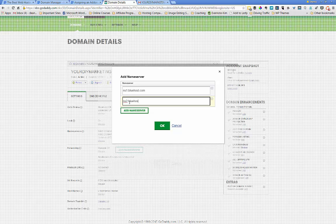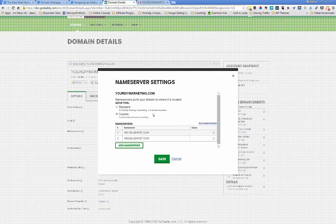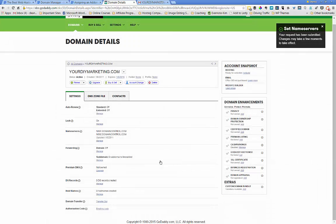So you have ns1.bluehost.com and ns2.bluehost.com. We're going to click OK. So we're going to save it. Now again, see up here, it says your request has been submitted. Changes may take a few moments to take effect. That's kind of new, because normally they are very careful to say it may take up to 24 hours, sometimes longer, for things like that to update. So in any case, it's done.